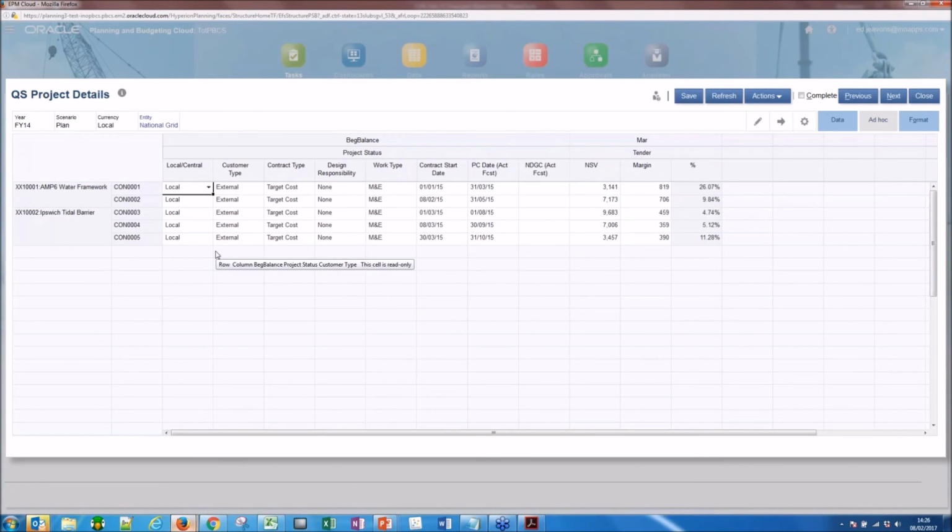In addition, I can record some other details against the different projects and the project streams I have. So on here, we can also record things around who had the design responsibility for the project, any metadata really. What was the contract type? What was the customer type? When did it start? When was it due to end? And indeed, I can see, based on the tender, what was the net sales value and the margin that we were supposed to be achieving.